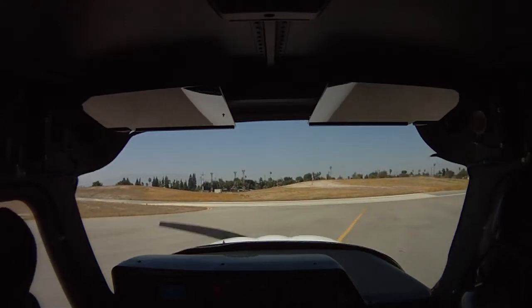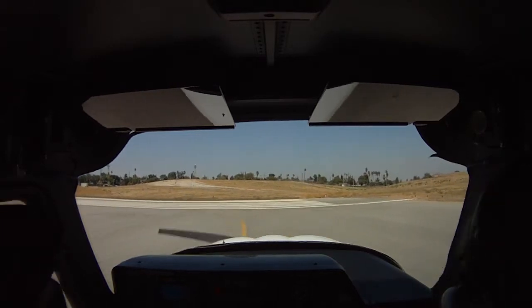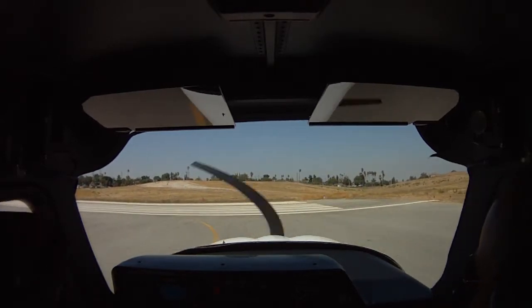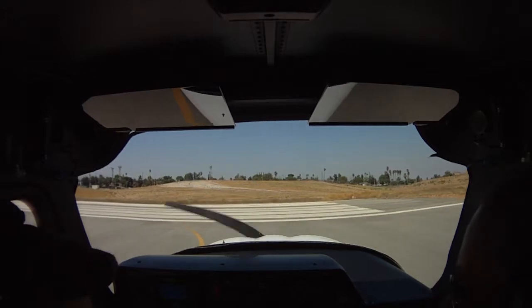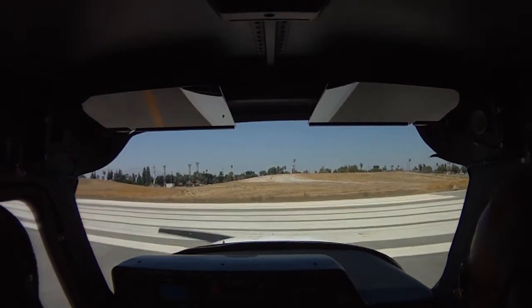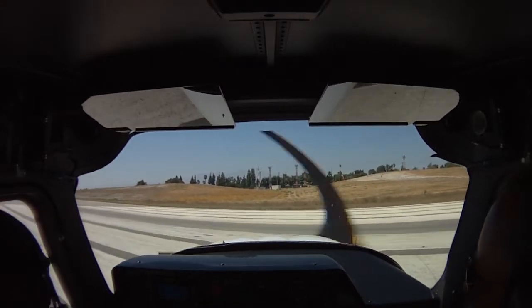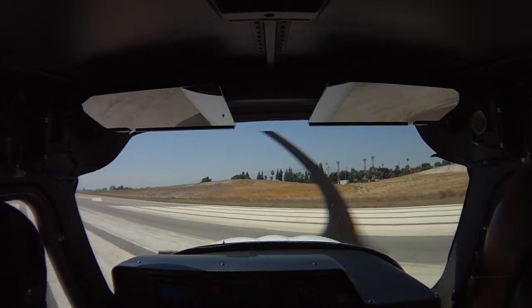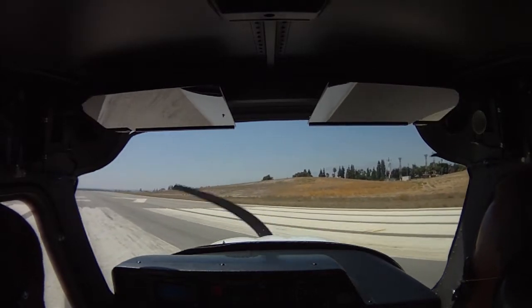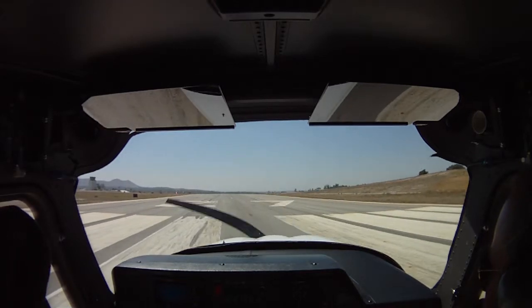Okay, so left hand on the stick, right hand on the throttle. As we taxi out on the runway, we want to take a peek off to the right to make sure nobody's coming in to land. So final looks clear. Then you just want to align yourself with the center line. Once we are straightened out, then go ahead and bring the power up.